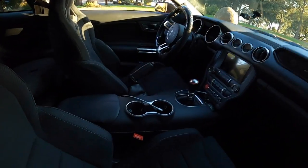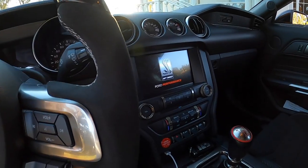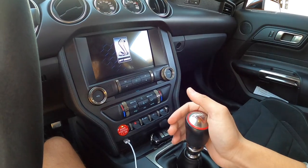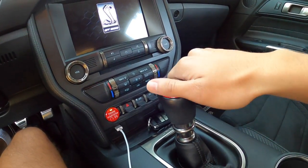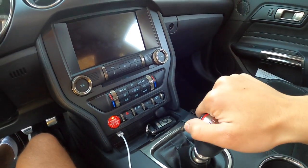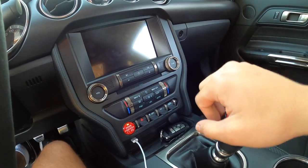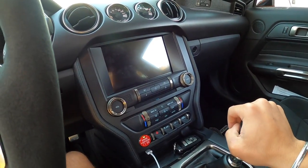This car is equipped with a 6-speed manual gearbox. One thing I really love about this transmission is how notchy it is. As you can see right here, this is the first gear and it's super notchy. You really gotta feel it for yourself, but you might be able to tell through camera. It feels super precise and is very easy to use.